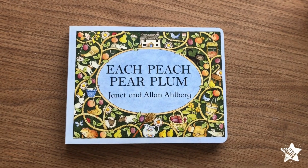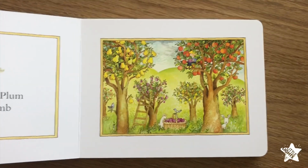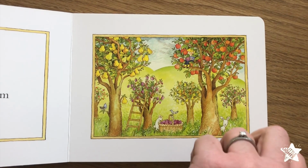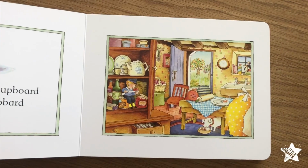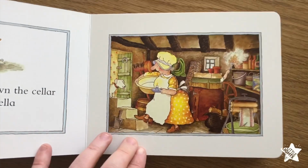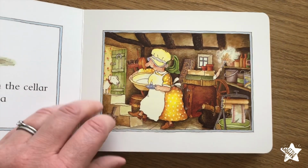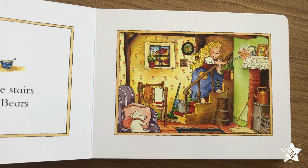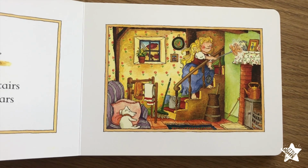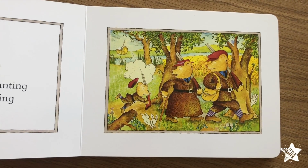The story we're going to read today is called Each Peach Pear Plum by Janet and Alan Ahlberg. And this book has lots of things that we can I spy, like we did with our letters. Each Peach Pear Plum, I spy Tom Thumb. Can you spy Tom Thumb? Tom Thumb in the cupboard, I spy Mother Hubbard. Mother Hubbard down the cellar, I spy Cinderella. Cinderella on the stairs, I spy the three bears. Can you spy the three bears? Three bears out hunting, I spy baby bunting.